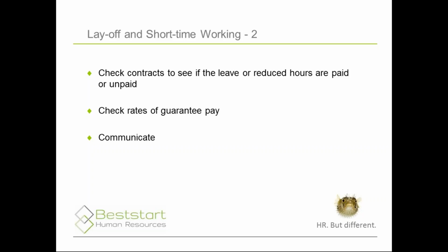Staff who are laid off and are then unpaid by yourselves for the days that they are laid off or the hours that they are under short-term working may be entitled to something called a statutory guarantee payment from yourself. This will depend on their qualifying conditions. Before you start worrying, guarantee pay is very, very low. It's limited to a maximum of 5 days in any period of 3 months, and the daily amount is subject to an upper limit, which is currently £26 a day.